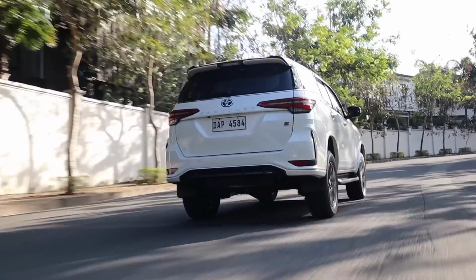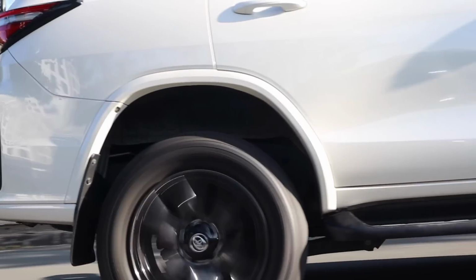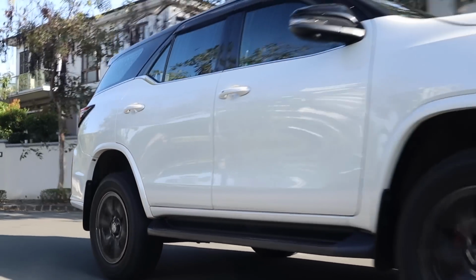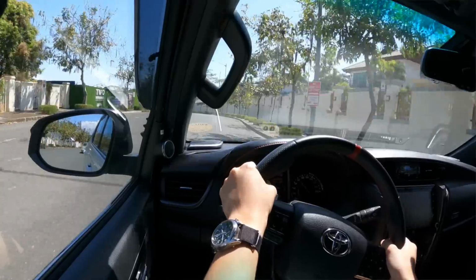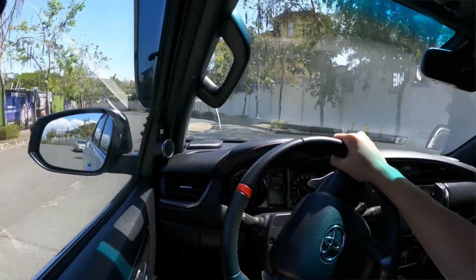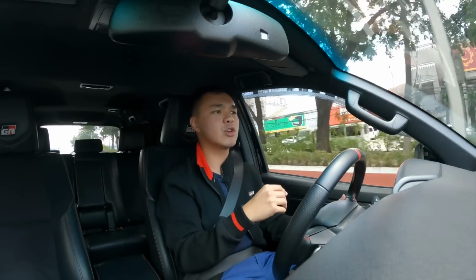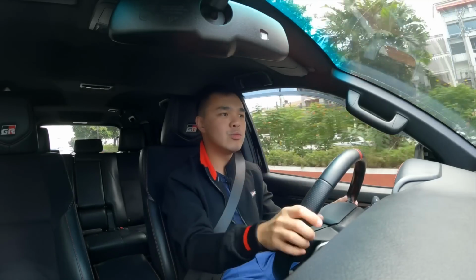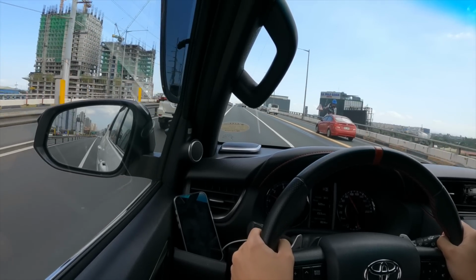And that's not the only thing that these shocks do. With these monotube shocks, your handling is also significantly increased for the better. Once you throw this Fortuner GRS over a bend, over corners, it is a lot more composed. And even on the highway, it doesn't really get pushed by crosswinds that much compared to the non-monotube shock version Fortuner. So this is really an amazing upgrade right here.